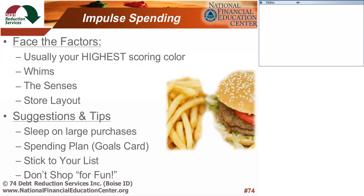We have on here the store layouts. These department stores and grocery stores, they know more about the way our brains work than we do. They know what colors our eyes are attracted to, what shapes, what designs, which direction we tend to turn when we walk into a room. And you'll notice when you need to make a return at a lot of department stores, you've got to go all the way to the back, and then checkouts are right at the counter. So, some suggestions and tips on that.